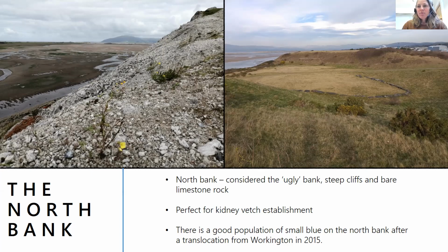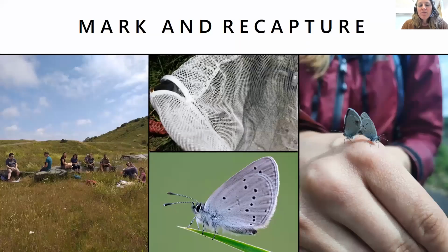There is a really good population of small blue at the slag banks, and this is because there was a translocation from Workington, where the area they'd occupied was actually up for development into a car park. So they were moved here as an emergency conservation measure, and they're absolutely flourishing. The reason we know they're flourishing is because this year, and one of the coolest things we've done this year, is the mark and recapture study.